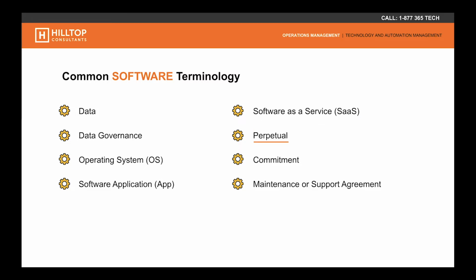Perpetual. Though it is harder to come by, the perpetual licensing model allows you to purchase a permanent copy of the software and usually does not entitle you to updates or upgrades to the software suite. Some of these programs also live and die with the PC, which means if you want to install it on another machine, you need to purchase another copy.